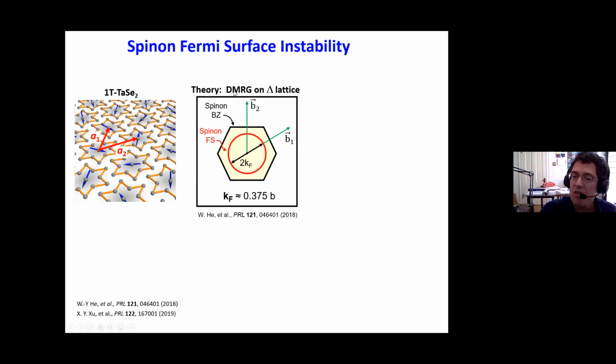And what they found from their calculation was clear signatures of a gapless quantum spin liquid that has a Fermi surface, a spinon Fermi surface, and that spinon Fermi surface has a Fermi wave vector of 0.375 times B, where B is the reciprocal lattice vector of the triangular lattice. And I'm saying that because that number will become important later on.